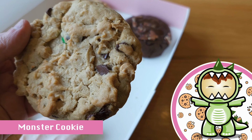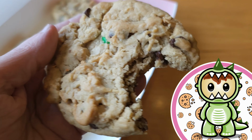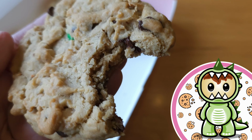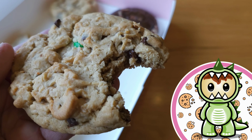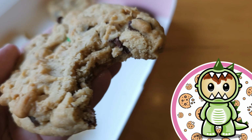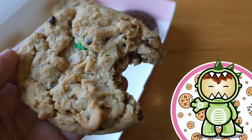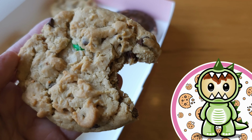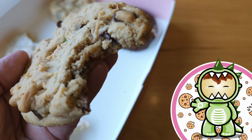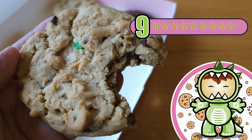Next is the monster cookie. This is also really good. It has chocolate chips and M&Ms inside of it. It's thick, good, soft, and warm, and it melts in your mouth. And it has a slight peanut butter and chocolate taste to it. This is a really good cookie if you like chocolate chips and M&Ms. It's not too sweet. And I'm gonna give this 9 cookies out of 10.